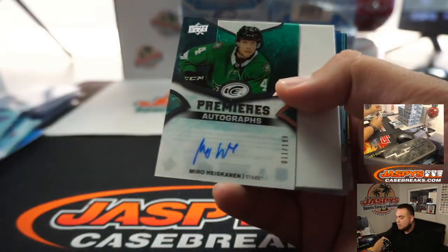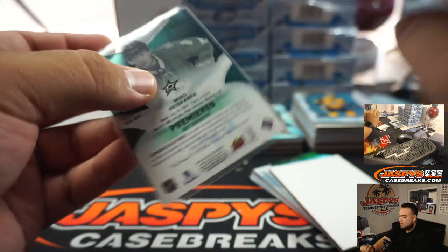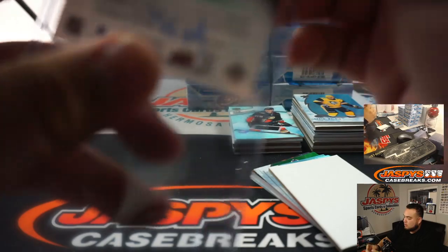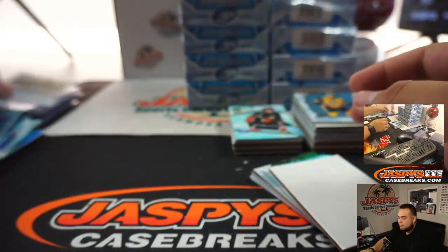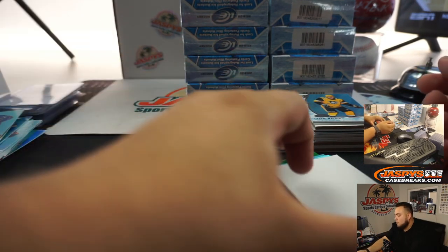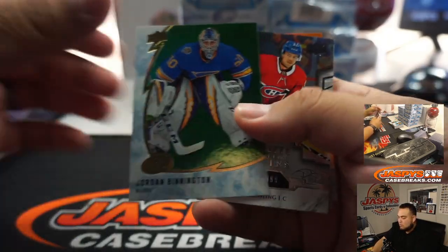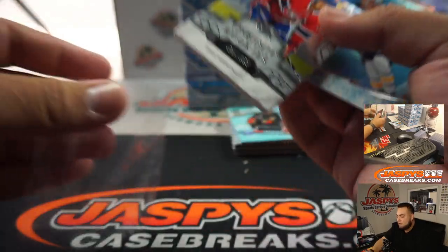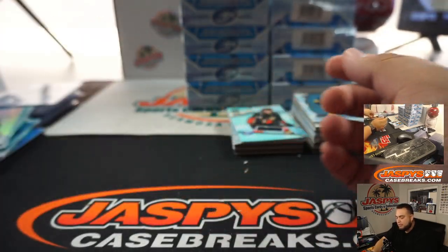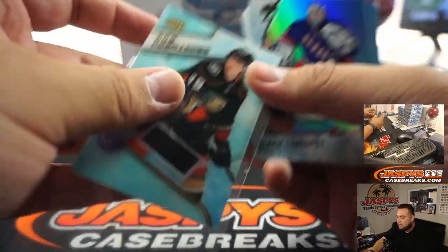Next one. Ooh, Miro Heiskanen Ice Premier autographs to $1.99. That's an update right there. Dallas Stars. Wade. Ryan Pauling. I didn't even look at the checklist, honestly. I think Nick created this break instead of usually that I do it. So I didn't even look and see who's an update in this.